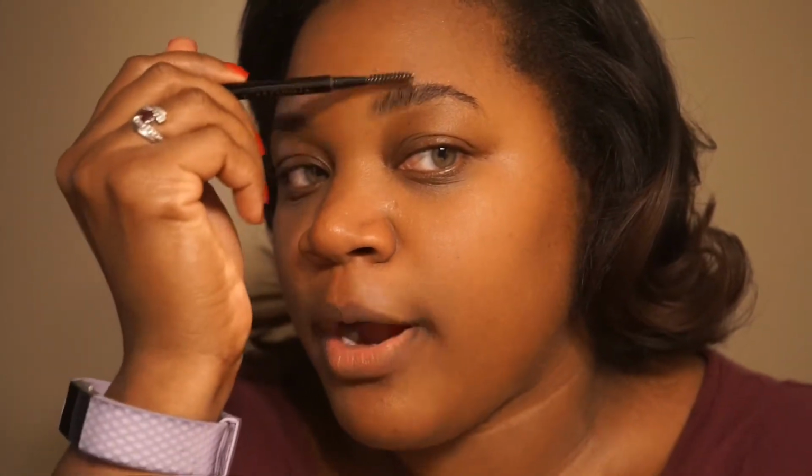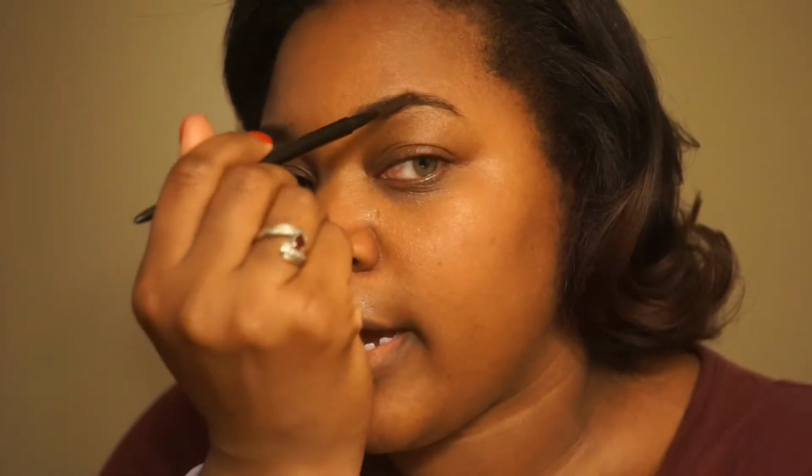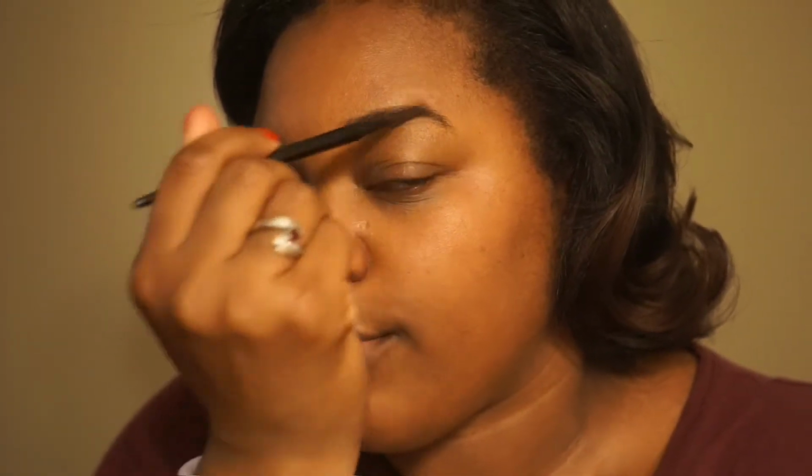So in the front of the brows, you want to kind of brush them up, and then towards the tail, you want to kind of brush them around like that. So up in the front and then around like that. Since my brows already have a good shape, I'm not creating a shape. All I'm going to do is just kind of highlight the outline.